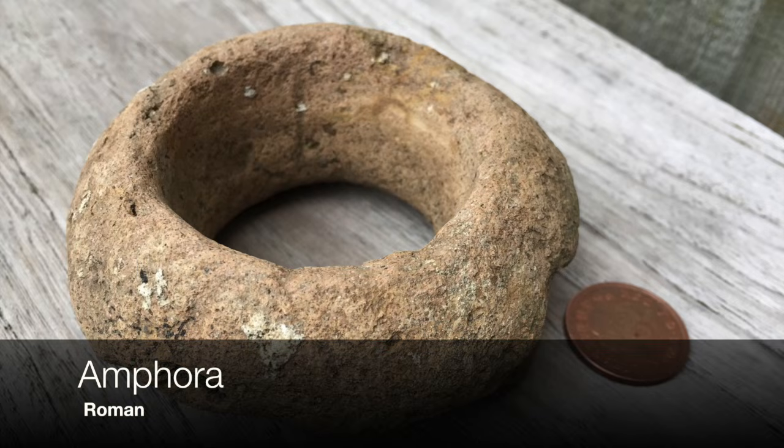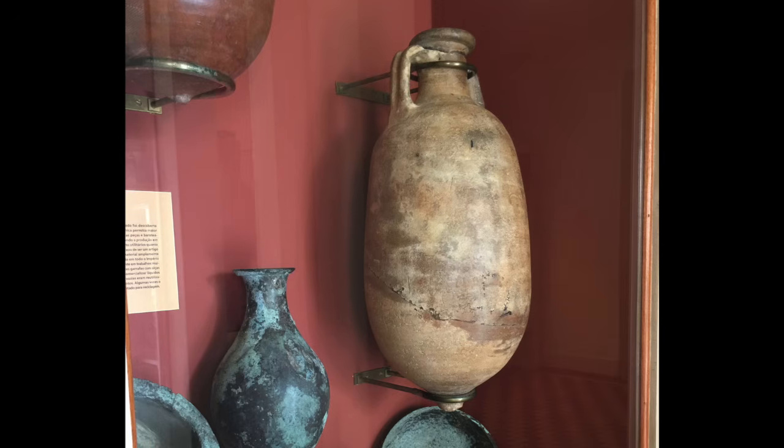There's a lovely selection of Roman pottery here and a couple of pieces that look at first sight Roman but actually aren't Roman. The first item is the rim of an amphora, which is the standard Roman way of transporting things, maybe liquids, maybe grains as well. Other things, more solid things, were transported in these across the Roman Empire.